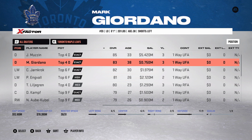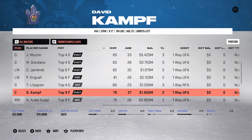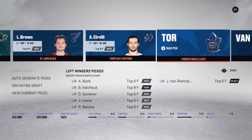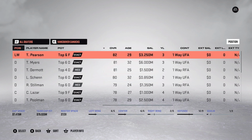They got Jake Muzzin there, Giordano. I mean, wow. Just again, so many good defensemen. Which goalie do they protect? They protect Samsonov there over Matt Murray. I mean, we have to take Muzzin, right? If we're allowed to. Okay, it's letting us take him. I think 12 might be the max for defense, though.